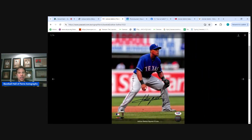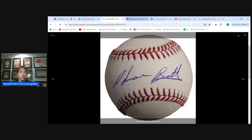Moving on, here's another beautiful autograph of Adrian Beltre. The D is more pronounced right here, and there's a break between the Adrian and the Beltre. This was obviously signed when he was with the Rangers, but his autograph is now more condensed than that. I don't know if there's much more on here. PSA doesn't have much on him.